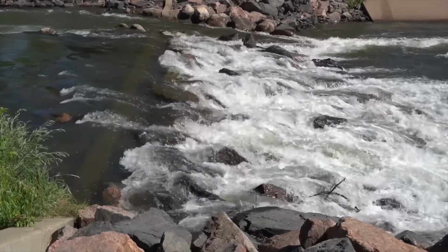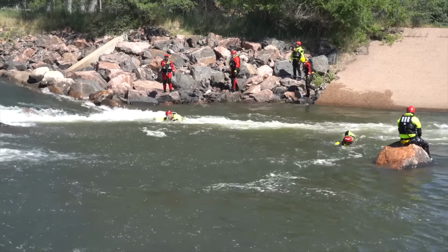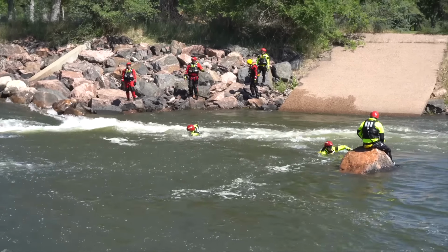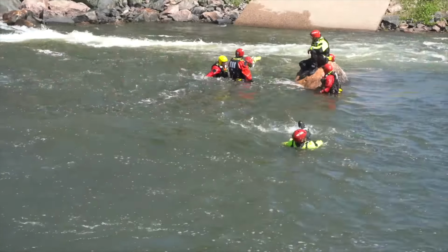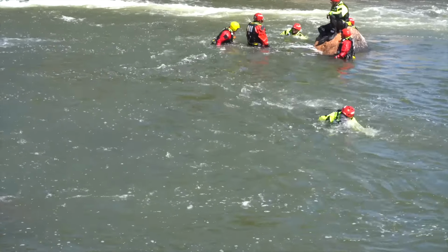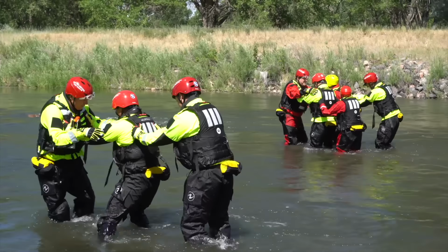We were working on a couple different operations. One was just getting our swimmers in the water to perform an aggressive swim so that they feel comfortable in the event that they need to get across the body of water to the other shore or they need to self-rescue. Following that, we did an evolution with the shallow water crossing.